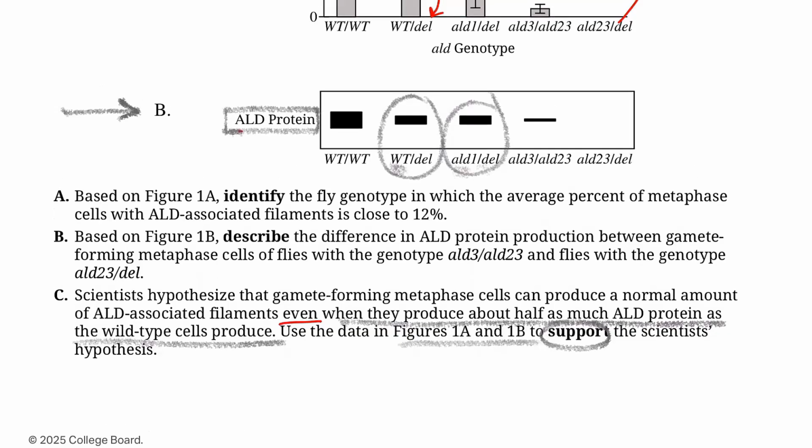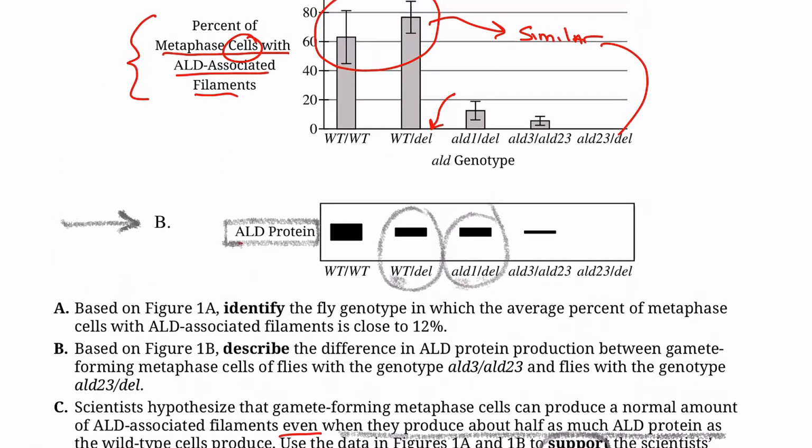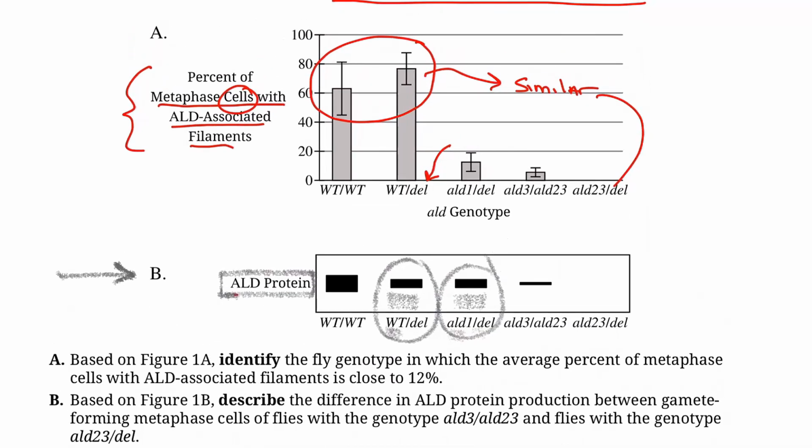So we need to explain why you think that we have the same amount of protein being produced, yet when you look above, very clearly, the amount of metaphase producing cells in each of these is so far different. Having the one wild type chromosome allows for a heck of a lot more cells having the ALD associated filaments. When being homozygous recessive for this type of recessive allele, there were so far fewer. There was significantly less of the metaphase cells. How can that be if we're producing the same amount of protein? Why is there so far fewer cells with the ALD1 and DEL genotype?